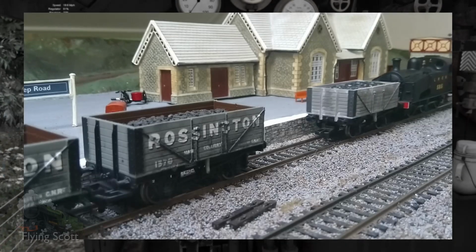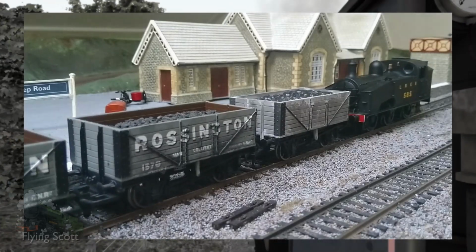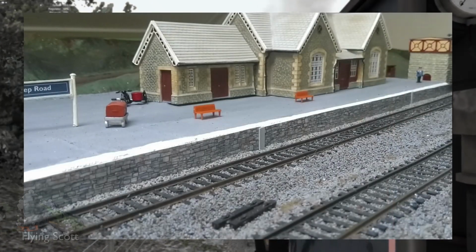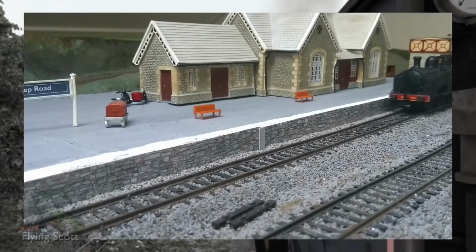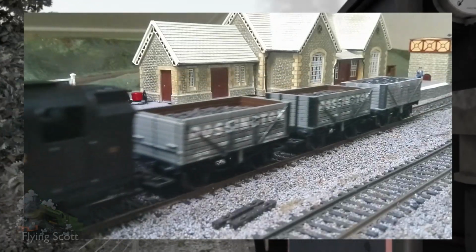But she's lovely. I really like the J50s, and in Scotland, where my layout is set, no big surprise there, they were the norm on Glasgow suburban services and the occasional branch and freight work, so it makes sense to have one. I've wanted one for a long while, and here she is.